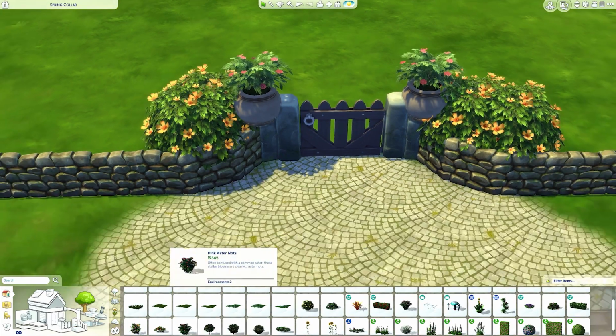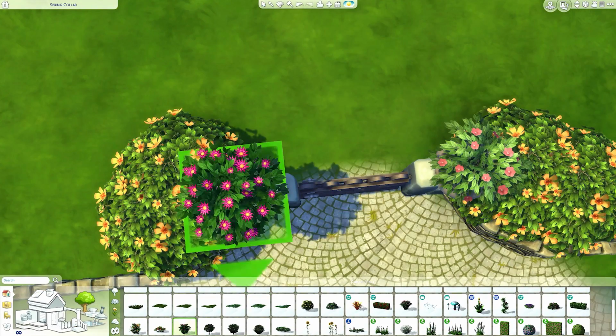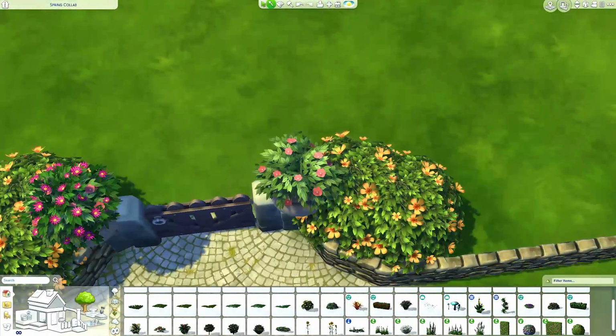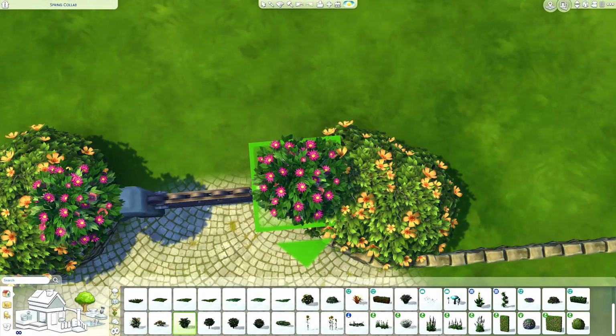But yeah, I've had lots of fun doing this. I've had lots of fun building this one. This one took me ages, hence why this speed build is nearly 40 minutes long.